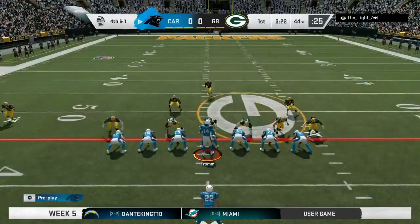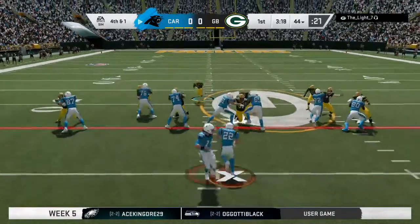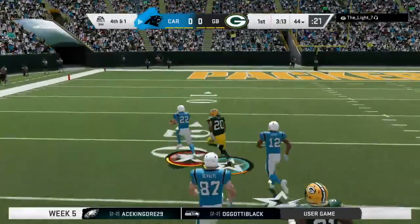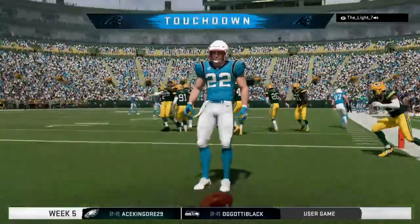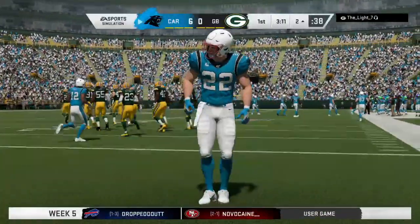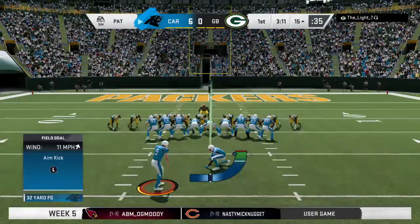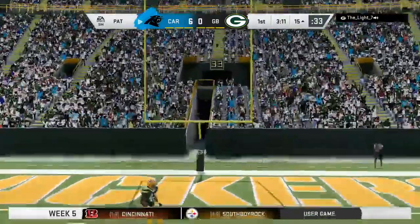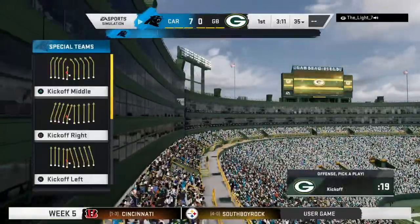And how about this one now? In their own territory, a gutsy call. They're going to go for this on 4th and a yard. They'll run for it, McCaffrey. There he goes, left side. Touchdown, Carolina. Christian McCaffrey, his 4th touchdown on the year, as his guys are able to strike first here in this opening quarter. Extra point try good by Gano, and it's now a 7-0 game.